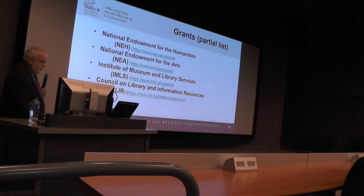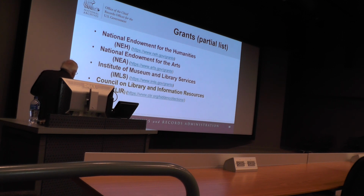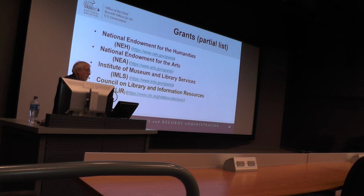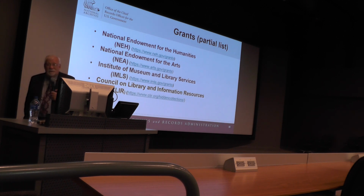Council on Library and Information Resources, CLIR. That one's got some potential there too. I'm looking at them for some of the electronic information, some of the films, like we saw down in Puerto Rico. They have some pretty significant grants and are worthy of looking at. And CLIR is tied in through funding with the Mellon Foundation, so there's some substantial money there.